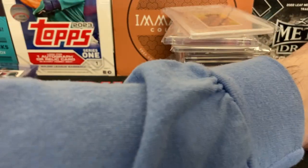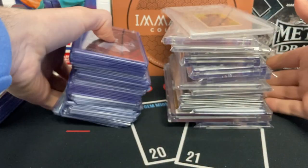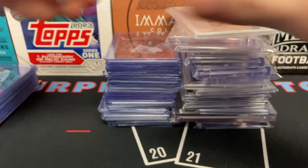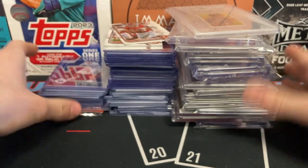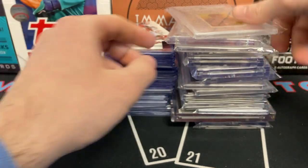So again, not a lot of value here, guys. Not a lot of value, but it is sentimental value. And to me, that means a lot. So those are all the real cheap stuff here. And again, this is the nicer stuff that I have in my collection.